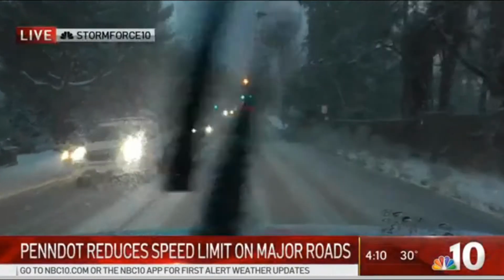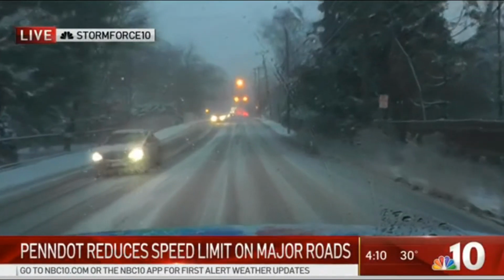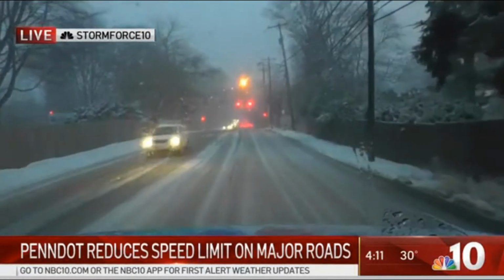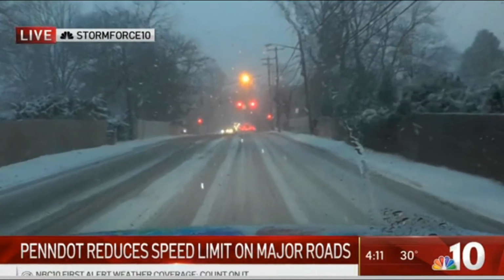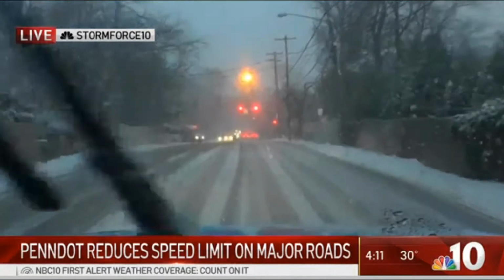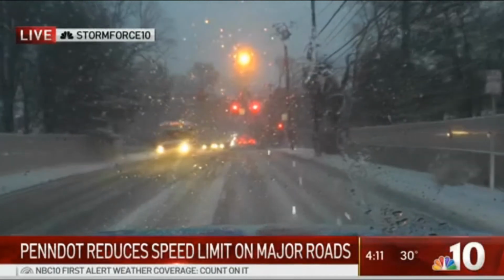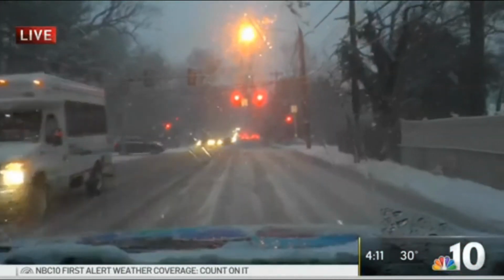Storm Force 10 is out monitoring the road conditions across our region. This is along Lancaster Avenue in Lower Merion Township, Montgomery County. Drivers should avoid unnecessary travel, but if you do need to go out, PennDOT has reduced the speed limit on several major roads, including I-76, 95, the Vine Street Expressway, and the Blue Route.